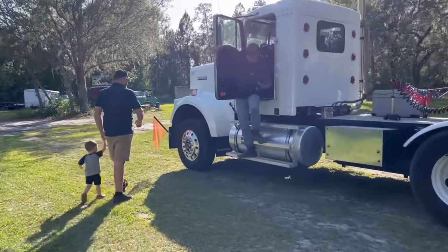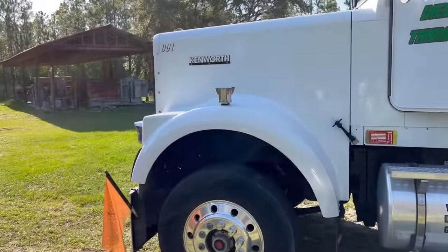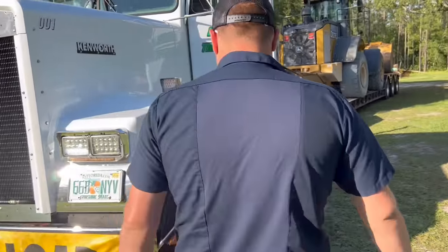Bruce Wilson's cameraman. Surprised this thing made it home. Bill Kenworth. Jeez, man. Say that again. Look, you got a flag gunner.